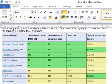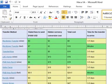Okay, Western Union is another popular one. There's no per thousand fee, but there is a currency conversion fee because it's going to cost you $28. The Filipinos actually like Western Union. I don't know why, because it takes longer, but I think they like getting that Western Union telegram with the payment. All right, they know it's guaranteed funds.